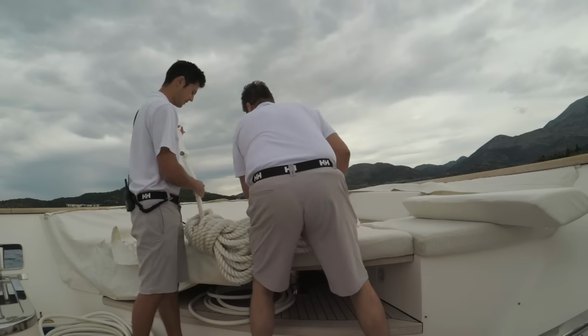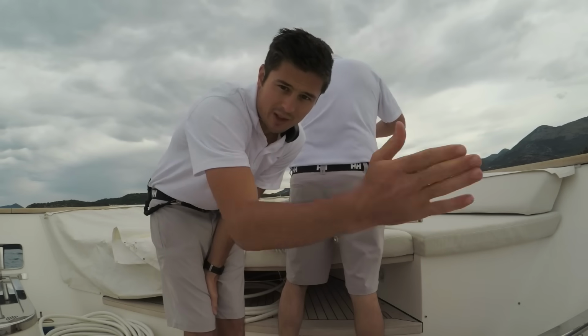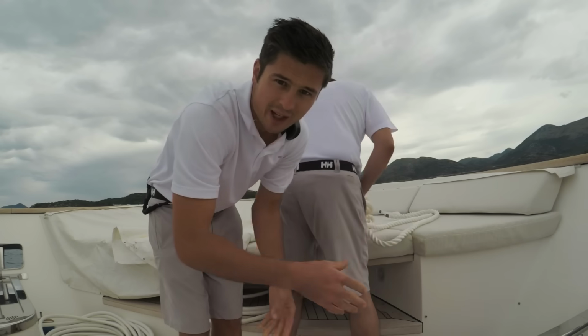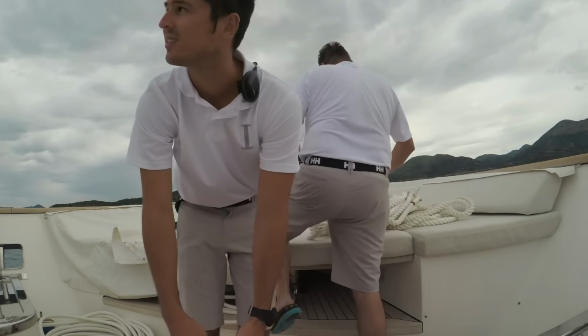Mate, the wind's dropped off, it's starting to be lovely, eh? How do I explain to people what this is? Basically the anchor is out forward, and when the boat is moving like this, it runs over the bulb and makes a whole scratching noise all the time. So this stops it from doing that.